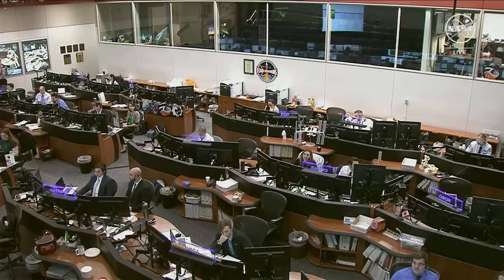And so soon we may hear that call out for CHOP, which is crew hands off period. From this point, everything will be automated and the crew will not have to do anything. If there is some type of situation that comes up, Dragon's computers would handle that from that point. So we are just about 20 meters away from capture.